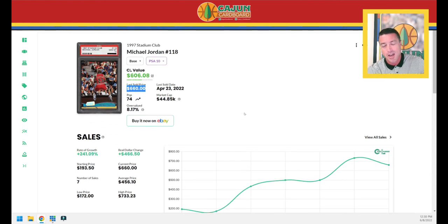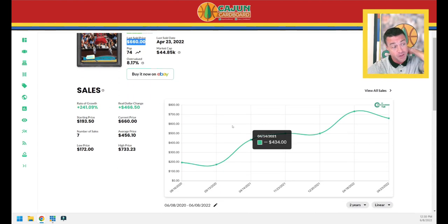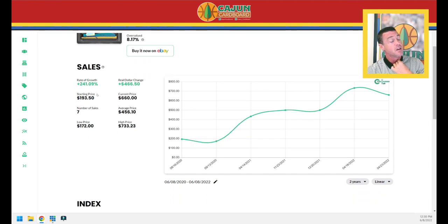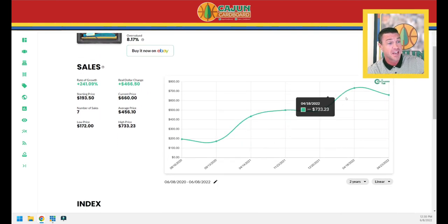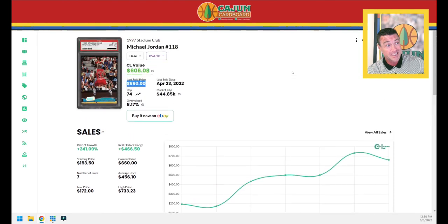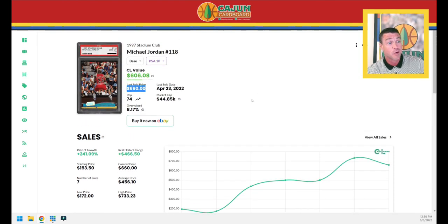So the Jordan market's down a little bit, especially on the lower end base stuff. But if you look at the last 2 years, this base card's up 241%, and it's been a pretty steady increase. Only until the last one did it actually go down. The card hit as high as $733, which is pretty dang high for a pretty run-of-the-mill product paper base card. So I think a lot of it has to do with the beautiful glossy photo. Just a really good looking base card, you know, not much else to say about that.